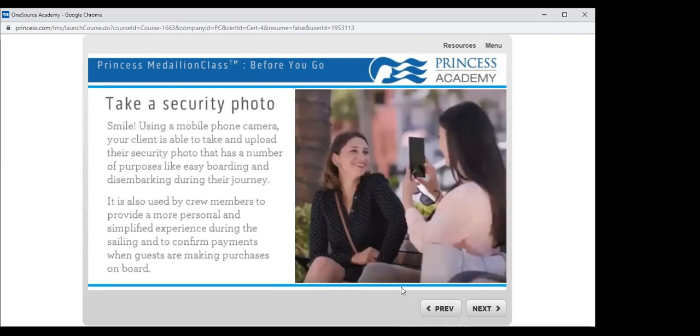Take a security photo, smile, using a mobile phone camera. Your client is able to upload their security photo, which has a number of purposes like easy boarding and disembarking during their journey. It is also used by crew members to provide a more personal, simplified experience during the sailing, to confirm payments when guests are making purchases on board.